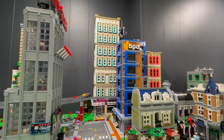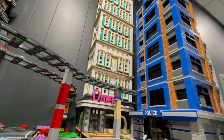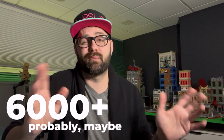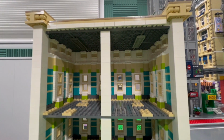How about we take a closer look at this bad boy? Can buildings have a gender? I don't even know. Brickadelphia's newest skyscraper consists of about 5,200 pieces. It's actually more if you include the inside of the diner. Those pieces were from the original set. So if you include everything together, it could be around the 6,000 mark. It's an approximation, give or take. It has 7 floors, it's 34 inches tall. It weighs approximately, wait, I'm not really gonna weigh this thing, am I? Yeah, let's weigh it. I weighed the stupid thing, it weighs about 8 pounds. You happy now?